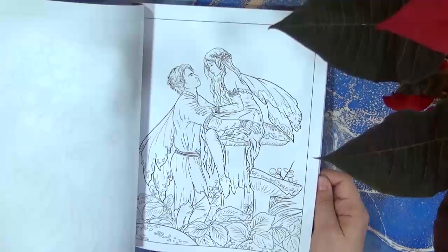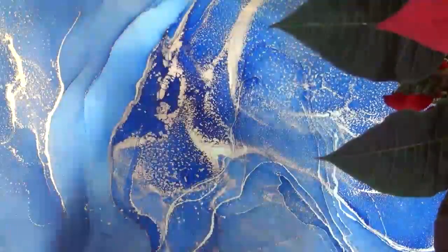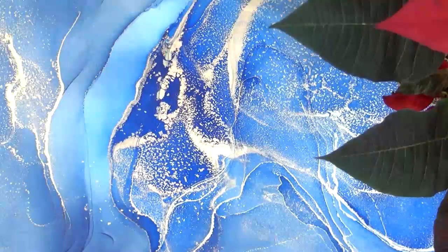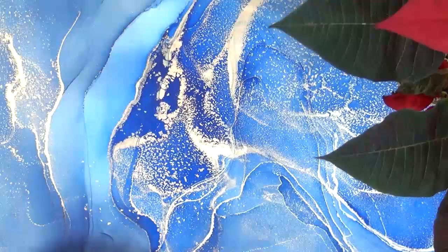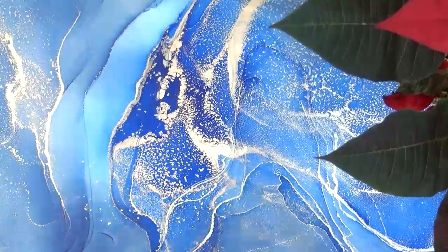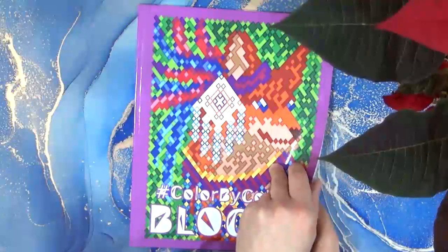Cute. Oh gosh, that's nice. Love this book. That's Jana Prosperina. Moving right along to Kira Shershniva. I have finished one of her books already. Color by Colors blocks version.